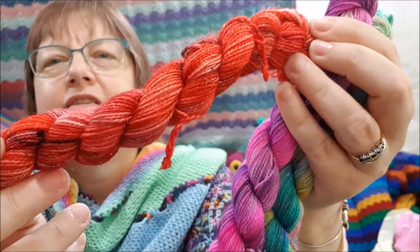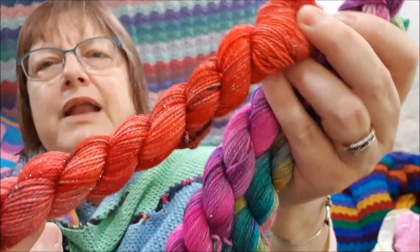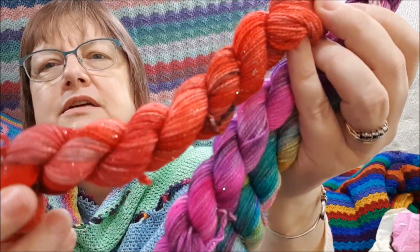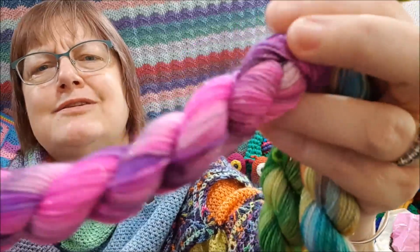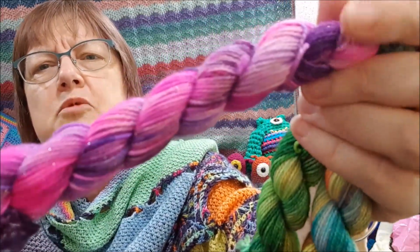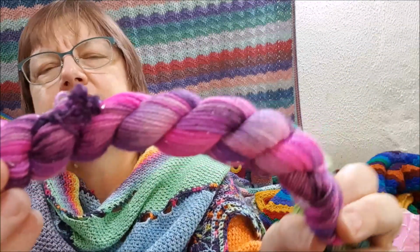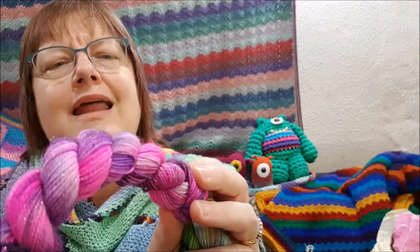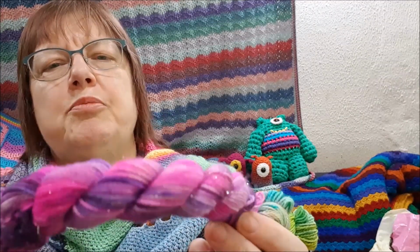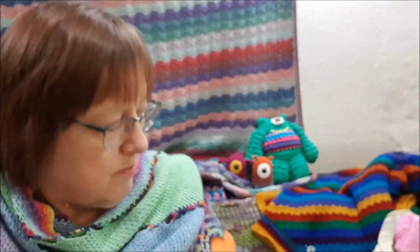Oh, there it goes. So we've got this beautiful red. It has little flecks of black in it, but I still think that's really interesting. Lots of different tones of red in there. Then we have a pinky purple. This looks a bit pinker on the camera. It's a bit more purple in real life. You can still see all that nice little sparkly stuff going on. There are different tones, from lavender through to quite a deep purple, and from pale to quite a bright pink. So that's the pinky purpley one.